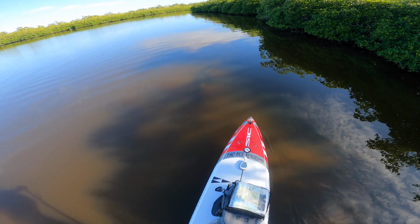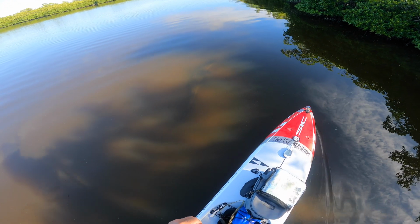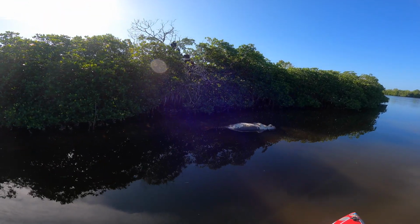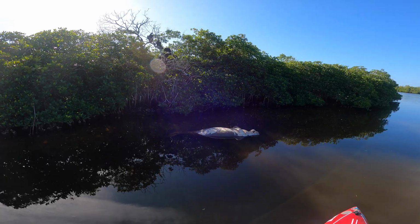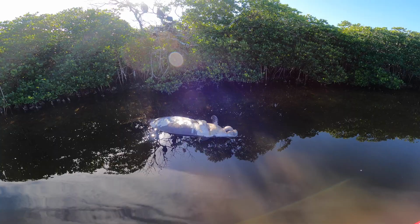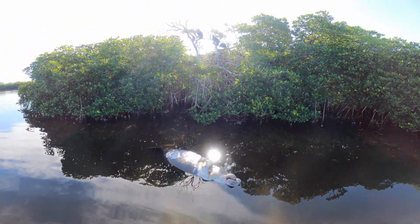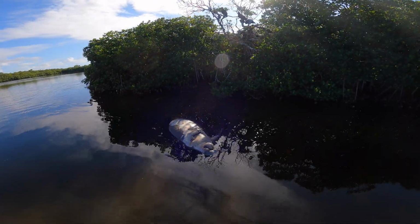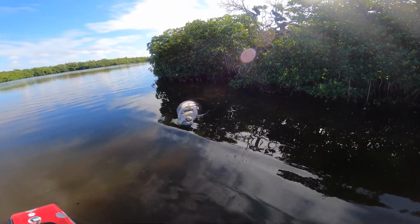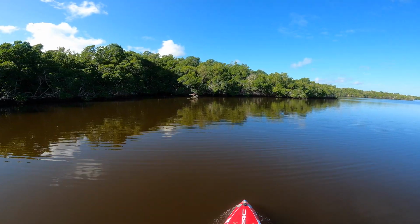There he is, right in the water there. Trying to hide from me. Look at that. Laying on the bottom. Lazy gator. Is it photographable? Yeah, the buzzards are not too happy that I'm over here messing with their meal. Yeah, I know. I'll leave it alone. Trust me, I'm not biting any of that. You can have all you want.